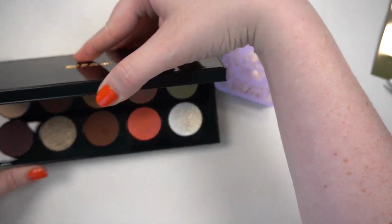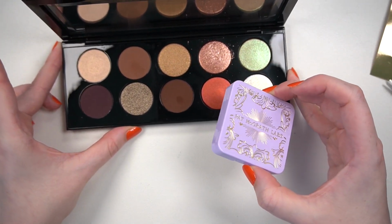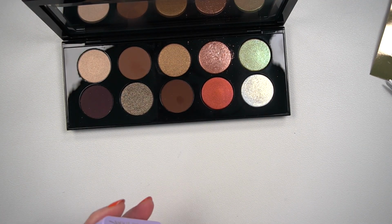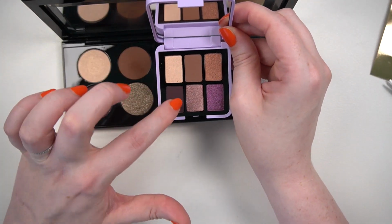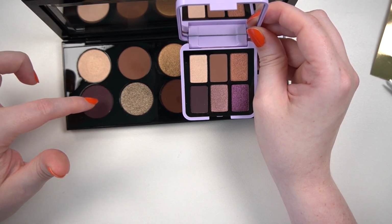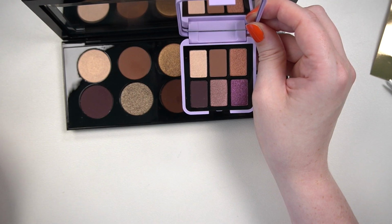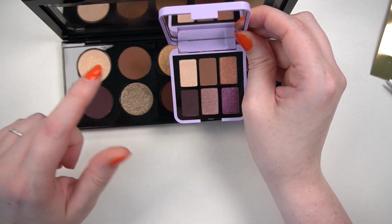So this is a Mothership palette. It's kind of Pat's most, I think, well-known form factor as far as eyeshadow. You can see here that the 3 shades here, I think, are the same as these 3 shades here. So she even kept the same layout there. So I will be swatching those side by side.